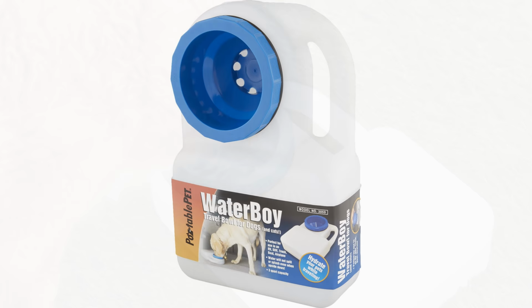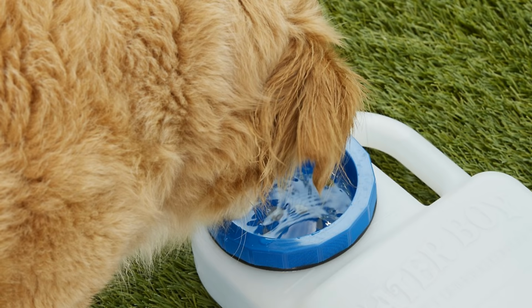Now, wherever they're riding, we always make sure that they have an adequate supply of water available at all times. After trying several ideas, we've stuck with a product called the Water Boy, which is a 3-quart self-filling water bowl that's both easy to fill and spill-proof.